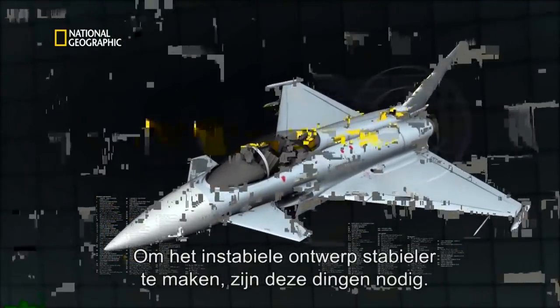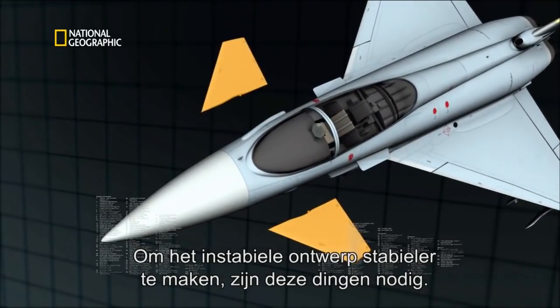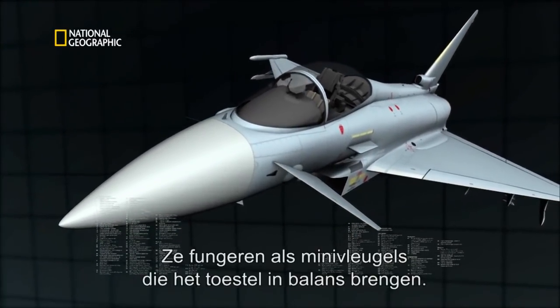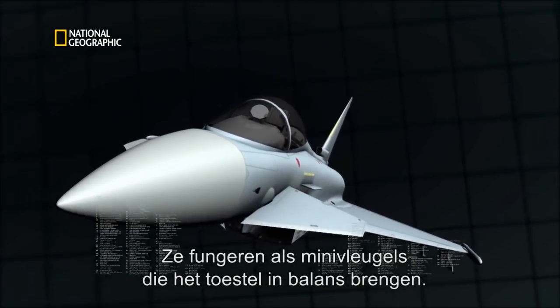To add stability to the Typhoon's unstable delta wing design, it needs these. Sticking out from the front of the aircraft are the foreplanes, or canards. They act as mini wings, helping to balance the airframe.